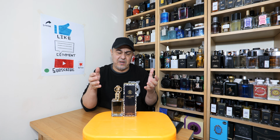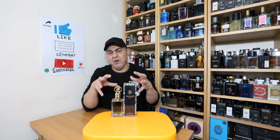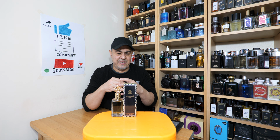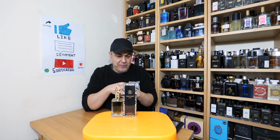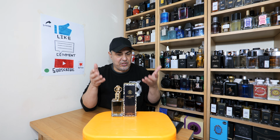The smell profile is very friendly in here, although there is a smidgen of classical feel to it, 70s and 80s perfumery, just because of that aromatic feel, and also that lavender plus the violet in here. So if you like the original but you like it a little bit fresher, this is for you.